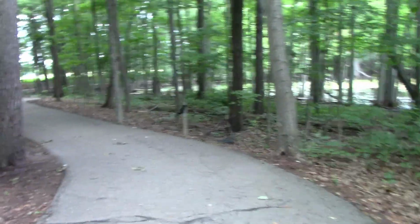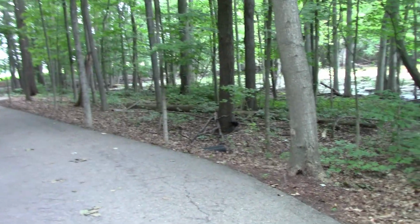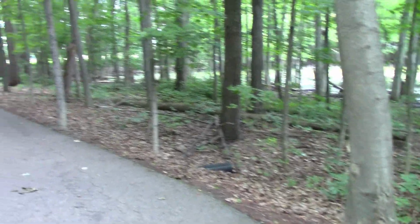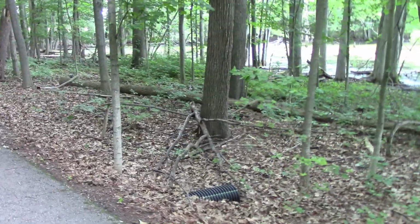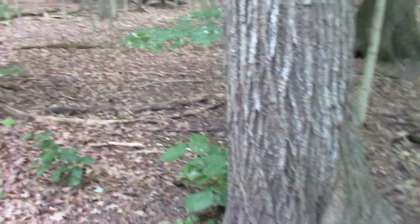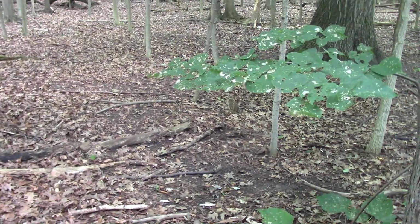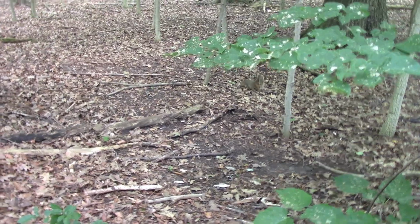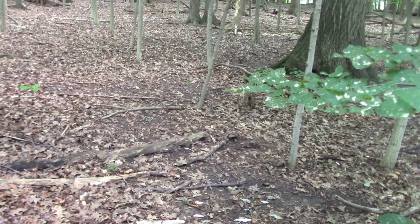Another one of them black squirrels. Look at them, just jumping around, trying to find food. There's a lot of acorns around here. Oh, there's another one, a red squirrel. Right there, see him? Hey, look at that. They ain't even that afraid of me. They must be used to humans. Look at it. He's close.